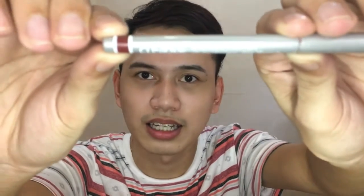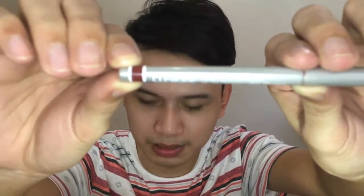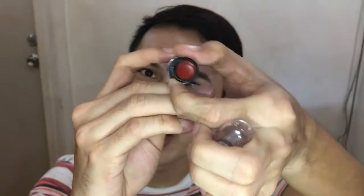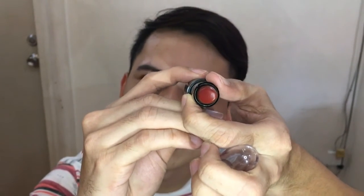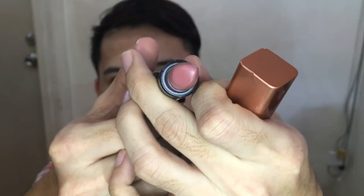And for the lips, this Clinique Quick Liner for Lips in the shade 06 Chili. Next is from NYC in the shade 309 Sheer Red. From Covergirl in the shade 250 Sultry Sienna.